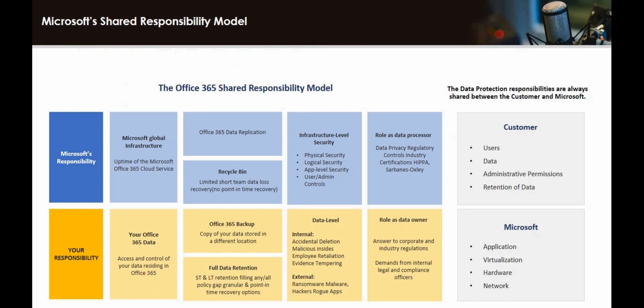The final components are legal and compliance requirements, and Microsoft makes it very clear in their Office 365 Trust Center that their role is that of the data processor. Even though your data resides within Office 365, an IT organization's role is still that of the data owner. So now you understand exactly what Microsoft protects within Office 365. And without a backup of Office 365, you have limited access and control of your data, and you can fall victim to retention policy gaps and data loss dangers.